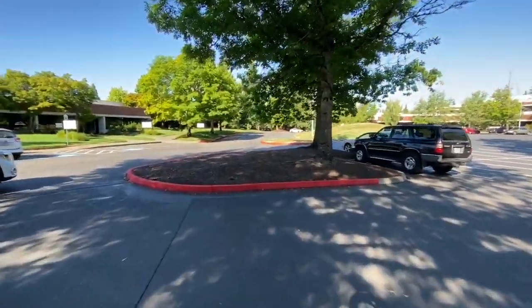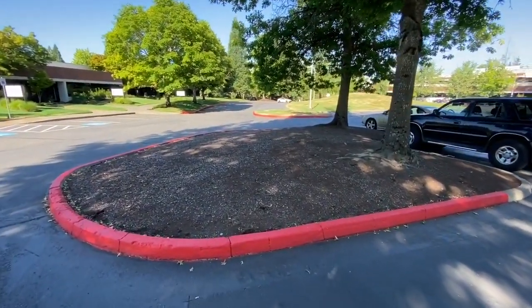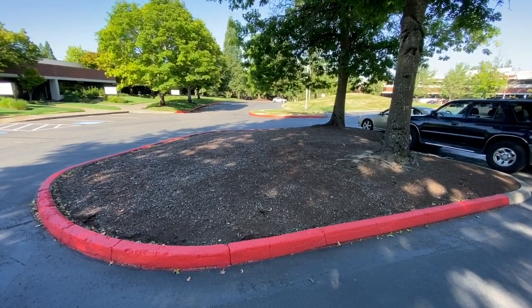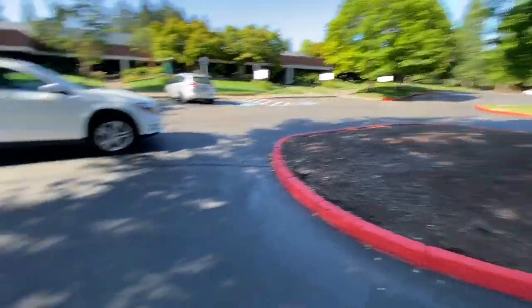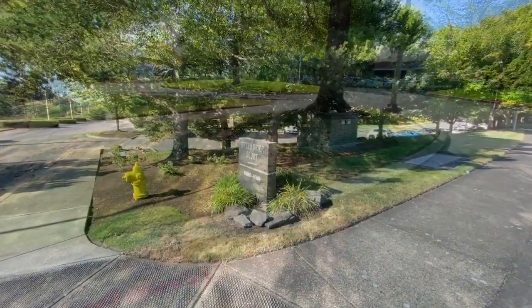A similar area on the same property where there once was lawn, it was converted, again, maybe to super simple bark dust. A few boulders and a few spot plants in here might make it look a little more attractive, but it does look way better than the dry, patchy lawn that is outcompeted by the tree roots.